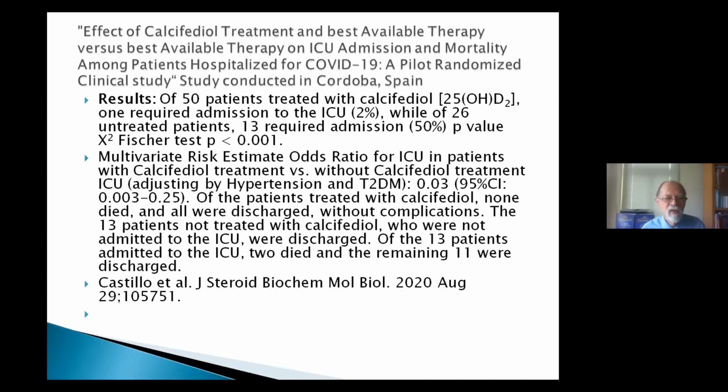And what they found is of the 50 patients treated, only one required admission to the intensive care unit, while of the 26 untreated patients, 13 required admission to the ICU. This turns out to be very significant. Of the 13 patients who were not treated, who were not admitted to the ICU, they were discharged.